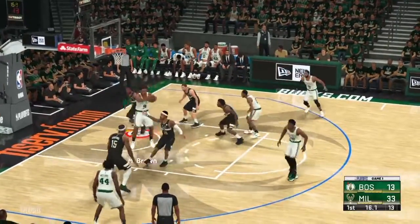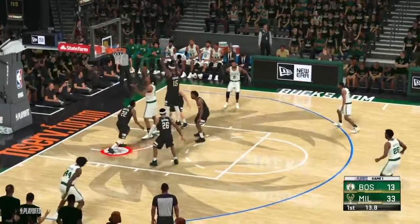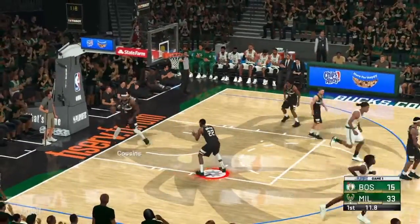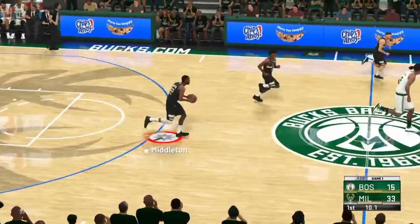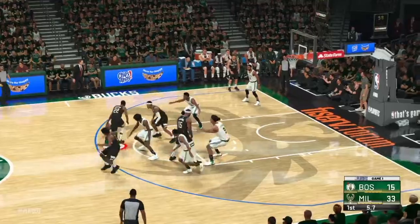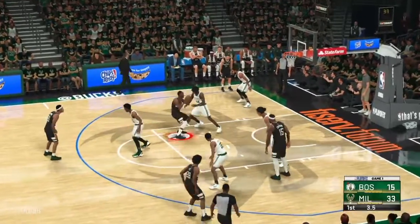Here's Nesmith. Tries again. They get it again. Here's Brown. And finally, they hit one. A stronger defensive presence would have saved them 2 points. Didn't seem like anybody was really there to go and collect that rebound in the possession.